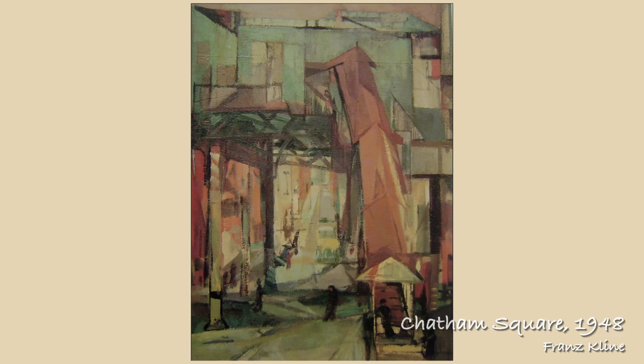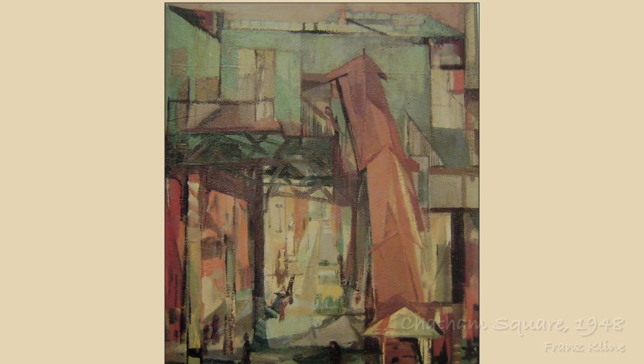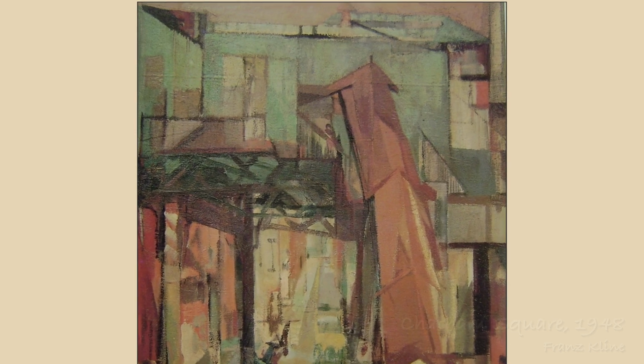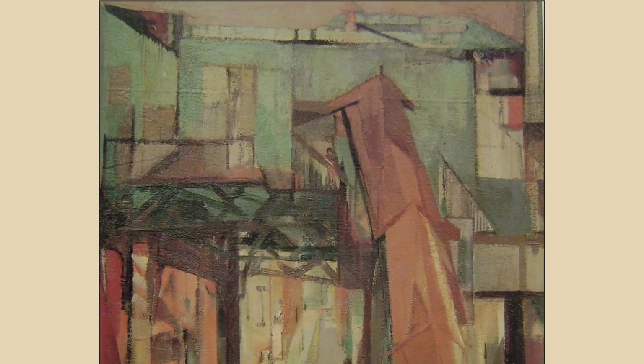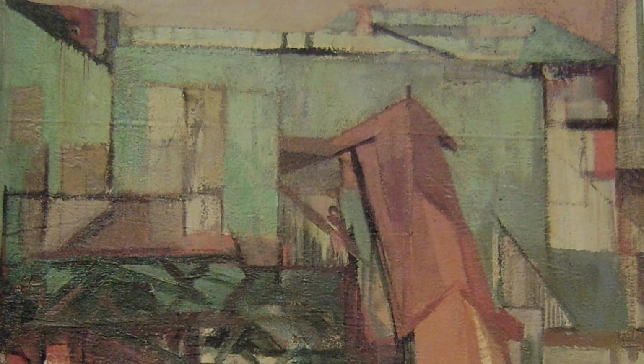Franz Kline's Chatham Square embodies the raw energy and architectural dynamism characteristic of his signature abstract expressionist style. Rather than a literal depiction of this well-known New York City intersection, Kline distills its essence into bold, gestural brushstrokes, evoking the structural density, overlapping grids, and relentless movement of the urban landscape.